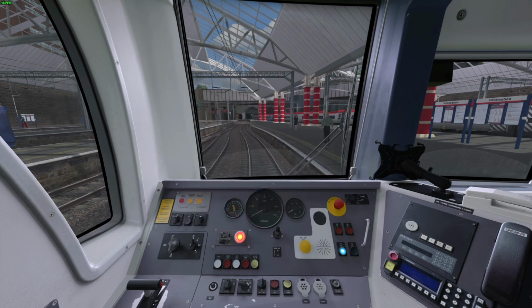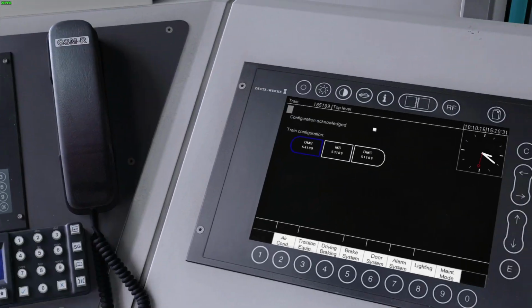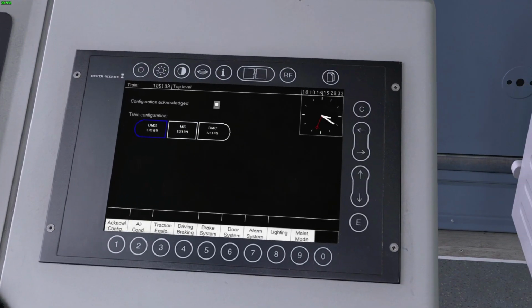Okay, so headlights, data rate off, signal up ahead is clear. That's the key. Reset the AWS. Acknowledge my TMS configuration.